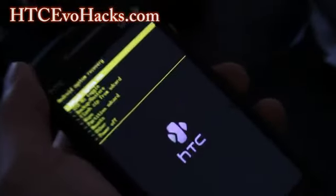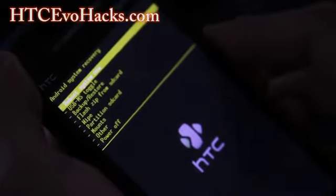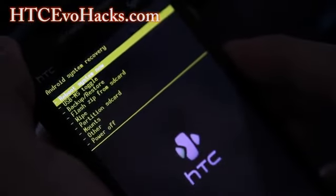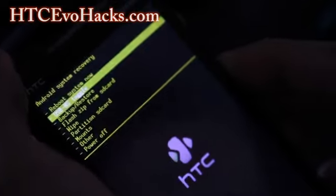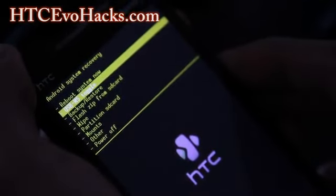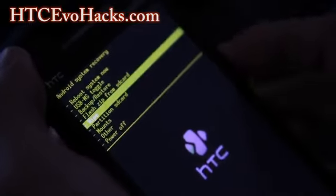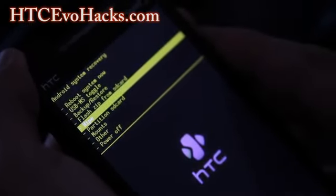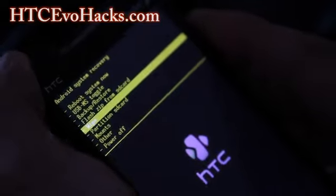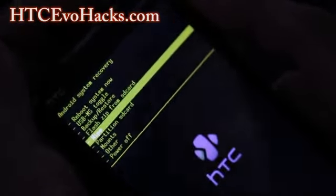Once in Clockwork Mod Recovery, your menus may be different depending on which version you have. For the regular CWM, version 5, it should be under Advanced. For this one, it's under Wipe, but for the other ones it should be under Advanced, and there should be an option for formatting cache. You can format cache anytime because it's temporary data. It doesn't hurt anything on your system.